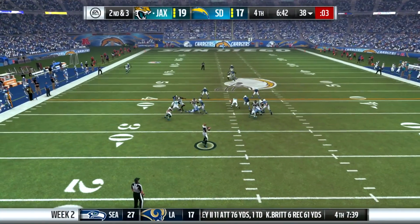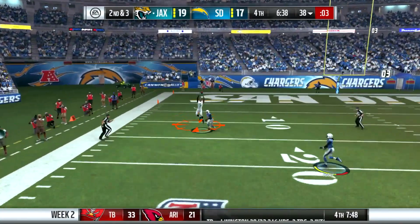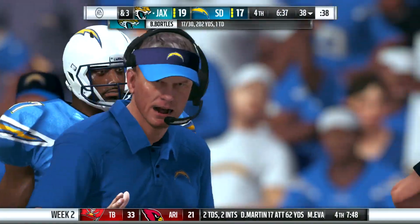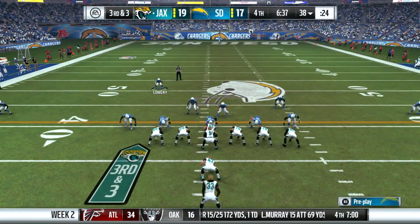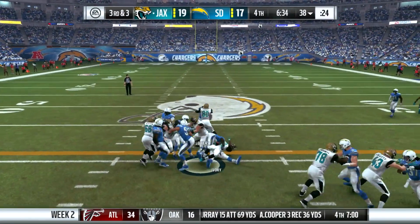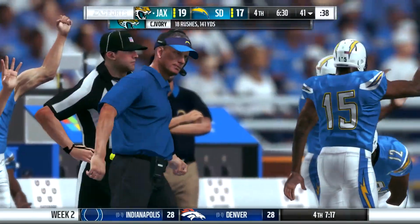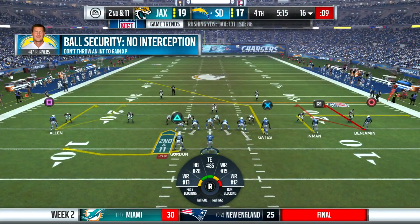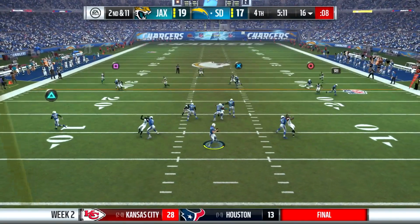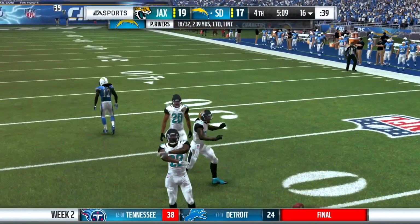Inside 7 minutes to go, Bortles off the fake. He's looking for something big. Downfield, incomplete, knocked away by Jason Verrett. Can the defense get another stop? I formation. No fake dive pitch this time. It's just Ivory straight ahead. And another stop by San Diego. You have to be overall impressed with their play today. 5 minutes left to go in the 4th quarter. Rivers with time off the hands of Travis Benjamin.